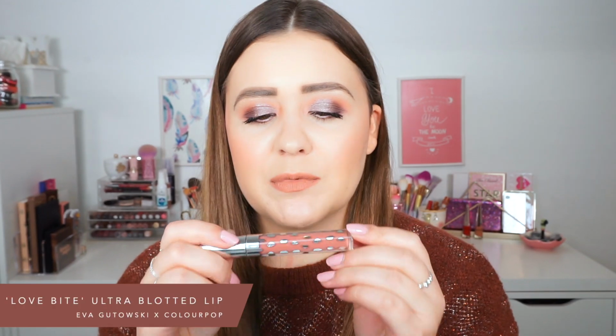Then I also discovered a new formula by Colourpop that I really loved, and these are the blotted lips. So they did these a while ago, but then they stopped making them, and then they did a collab with Ava Katowski, which is My Life as Ava on YouTube, and she released a few ultra blotted lips, and this shade in particular, called Love Bite, is one that I have been wearing ever since I filmed the review on this collection.